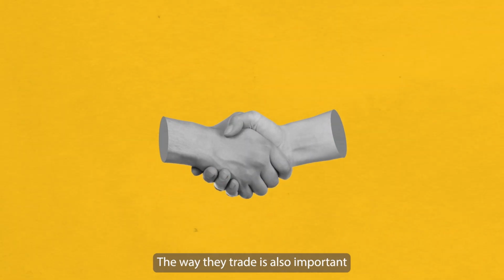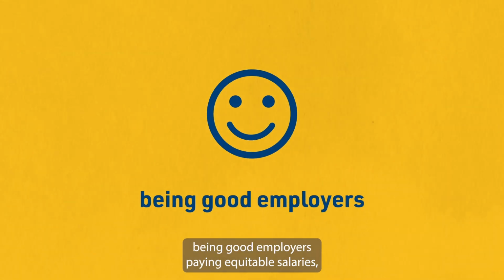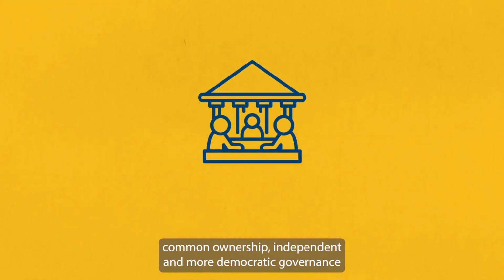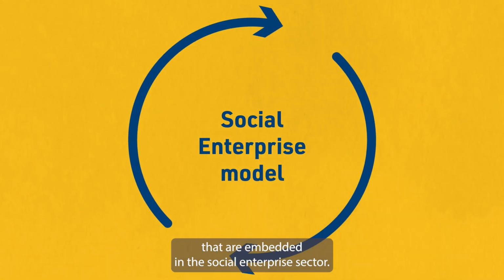The way they trade is also important. Social fairness and care for the planet, being good employers paying equitable salaries, common ownership, independent and more democratic governance, and empowerment of local communities are some of the values and behaviours that are embedded in the social enterprise sector.